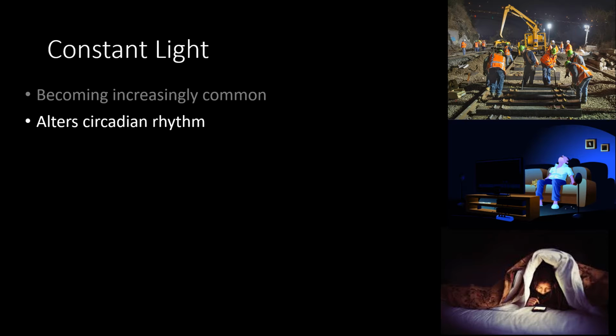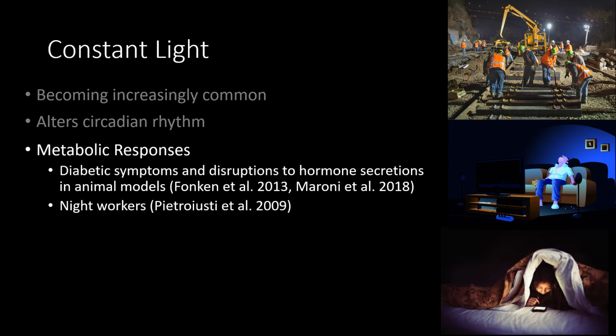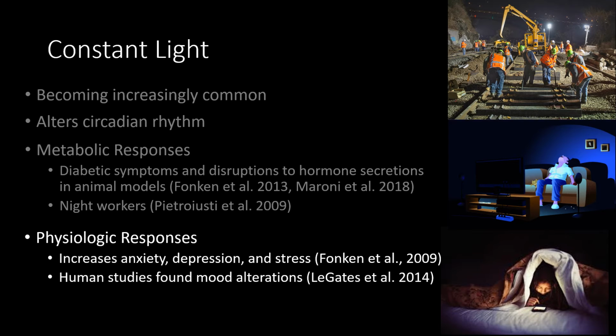Previous studies have shown that constant light can lead to altered metabolism, including diabetic symptoms and disruptions to hormones in animal models. Several studies have also shown that night workers, not genetically predisposed to having diabetes, end up developing diabetes because of this exposure to light at night. In addition to metabolic issues, constant light can also produce increased anxiety, stress, and depression-like behaviors in both human and animal studies.